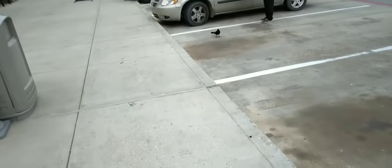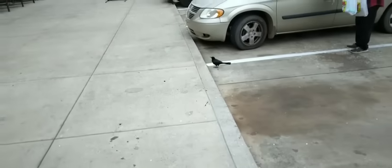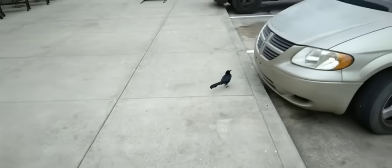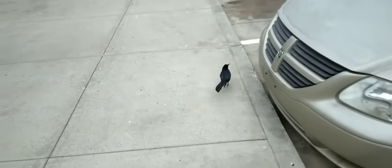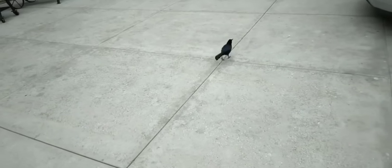There's a grackle. Look at the grackle. I wonder where he's going. He's going to Buc-Ee's. I love grackles. Hey, guy. You're a pretty grackle. You're going to go on to Buc-Ee's. Go get you some brisket sandwiches. Ha, ha, ha.